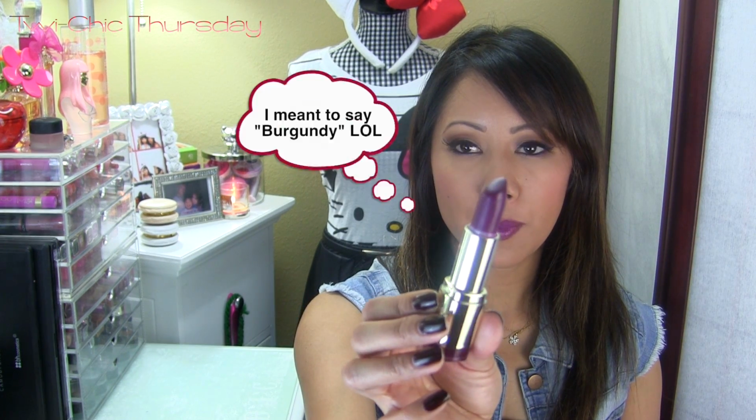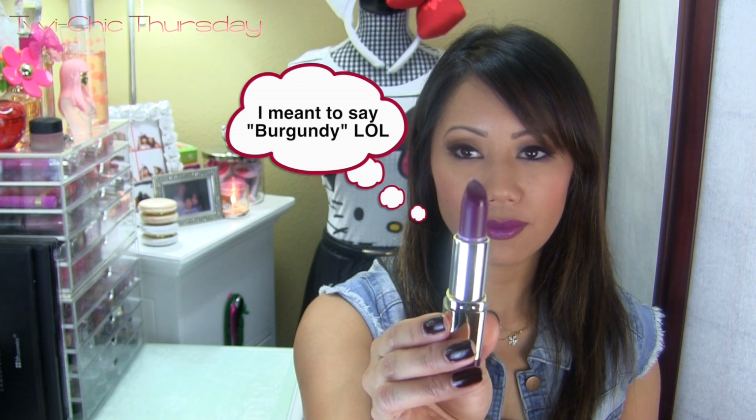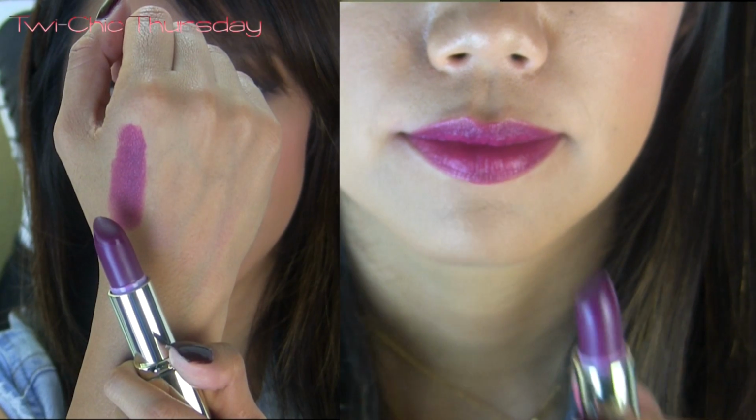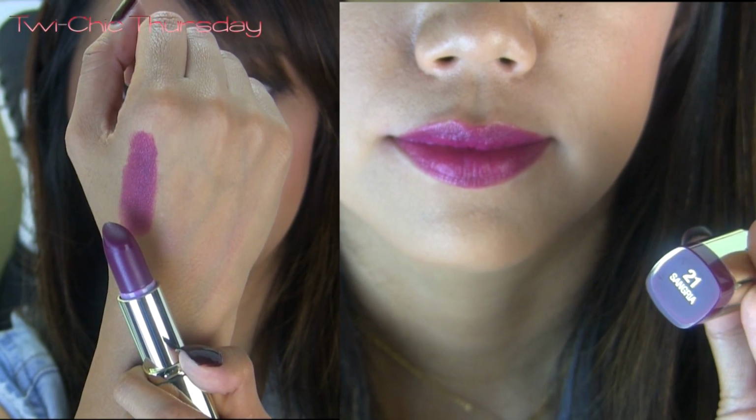So now moving on to the darker colors, which are burgundy, maroon. The first one I wanted to talk about is by the brand Milani, and it is number 21. This one is called Sangria, which is like a really beautiful maroon color. And it actually looks darker in the tube than when you apply it. And there's a swatch of Sangria.